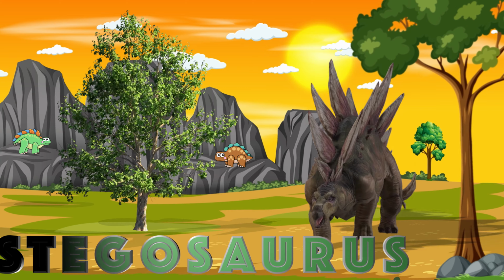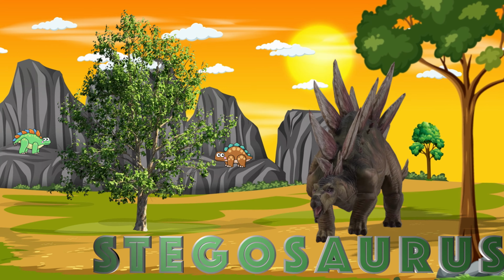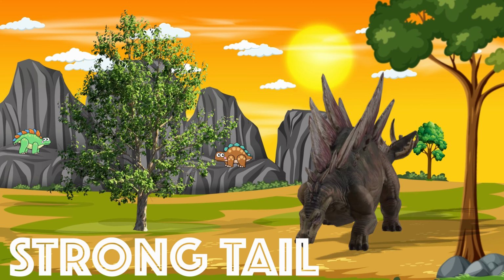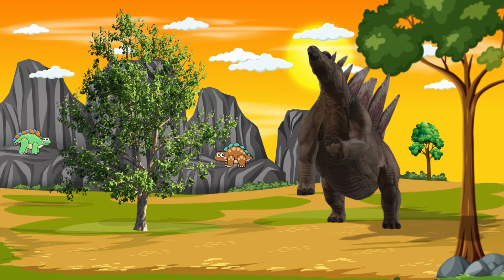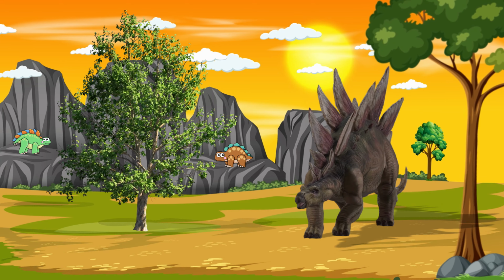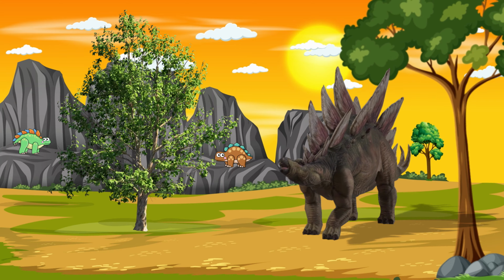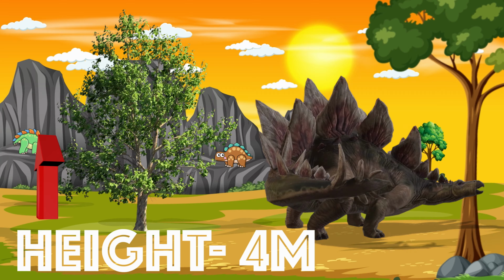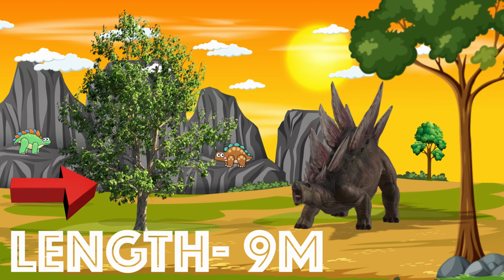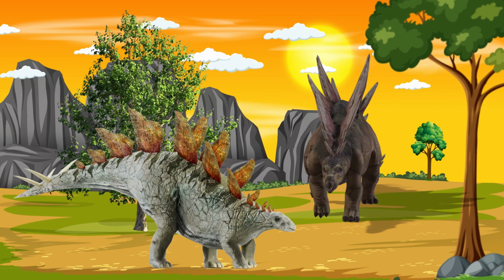Woo! Can you see the Stegosaurus? Yes! It had spiky plates running all the way down its back down to its tail, which it used to protect itself against other animals. A Stegosaurus is a herbivore too, so it ate plants. It was 4 meters high. And 9 meters long. That's right!